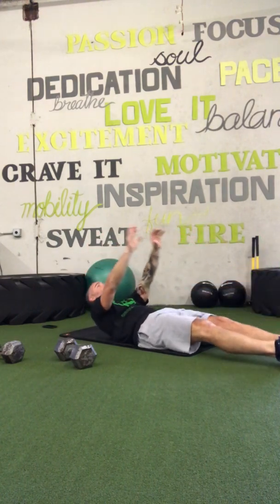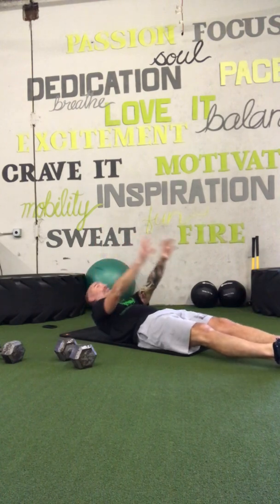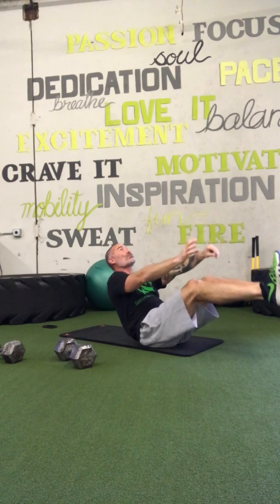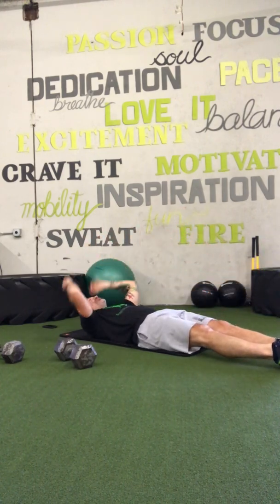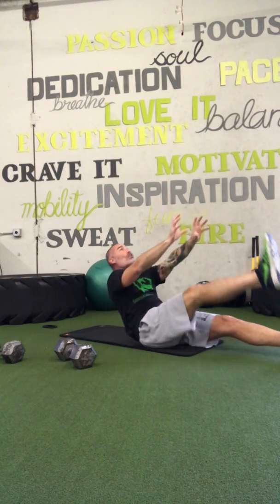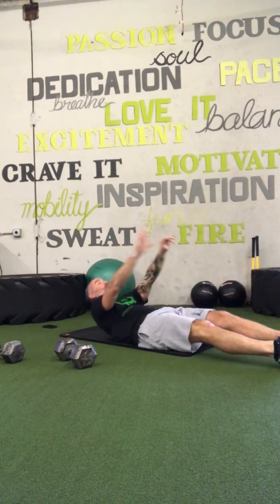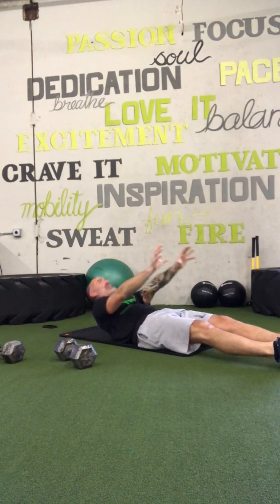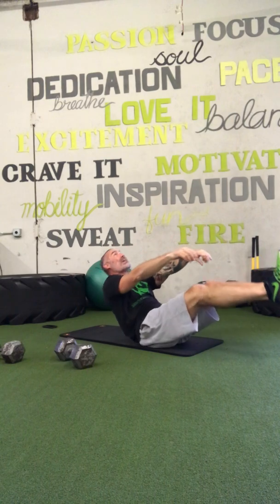V-ups are tough. You've got mobility of hips and spine, flexibility of posterior muscles, activation of anterior muscles, and it's just hard. So if you need to do some sit-ups and or reverse crunches again, that's cool. If you want to do sit-up scissors again, or sit-up scissors only, that's cool. I wouldn't mind having that movement. 25 V-ups. V as in victory.